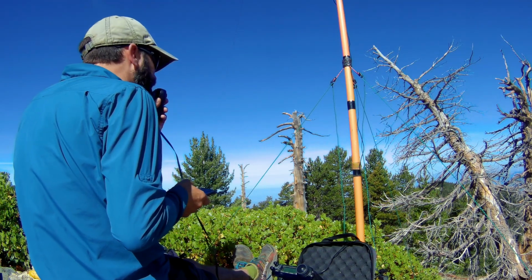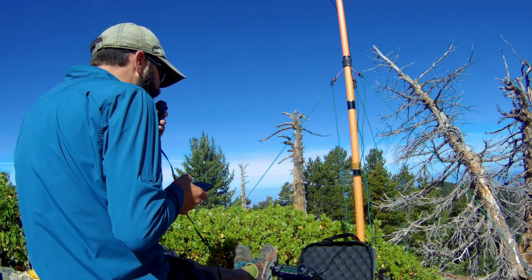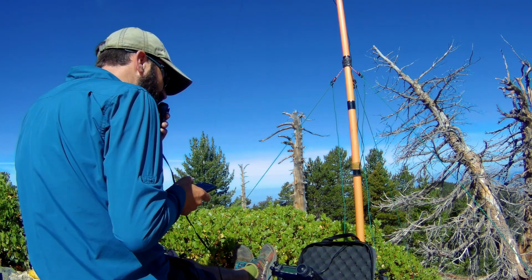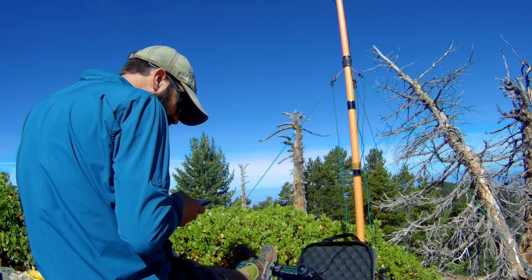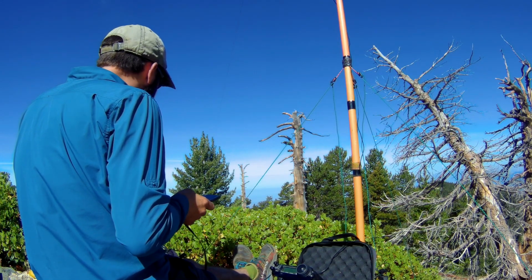All right, with nothing heard there, final call here on 40 meters, and I'm going to pack up and move along. This is Kilo 6 Alpha Romeo Kilo, QRZ. With nothing heard, this is K6ARK going QRT.